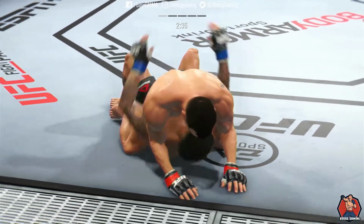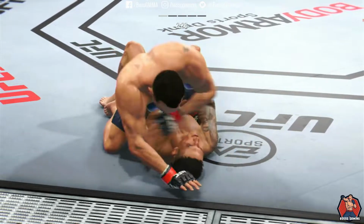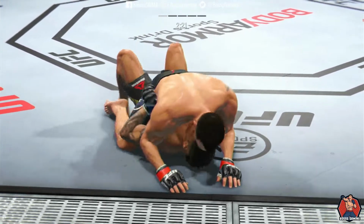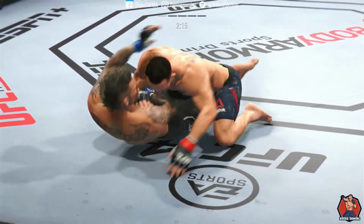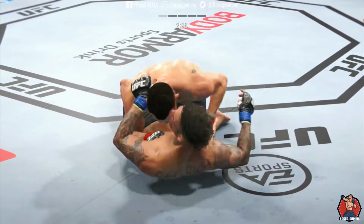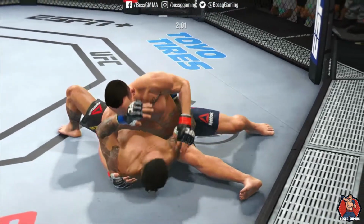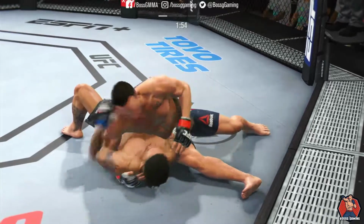Oh, he postured up there, gained some valuable separation. And now the ground and pound starts. I mean, how many can he take? All right, bottom fighter here, maybe looking to hip escape, DC. Ooh-wee! Ooh-wee, what a right hand by this young man. Under 2 minutes now to go in round 1.